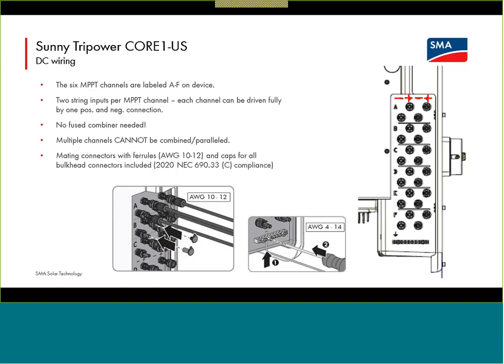In U.S. code, in the 2020 code cycle, there definitely was a very specific callout now for all connectors on the DC side of a PV array. Connectors must be the identical type from the same manufacturer, or they must be tested and listed for intermateability. So we are giving you the exact connectors from the same manufacturer to connect to the body of the CORE1. I'm not sure of the status in Canadian code of a similar requirement, but if it is there or appears shortly, we're definitely giving you those identical connectors to have the connections be fully code compliant at the body of the inverter.